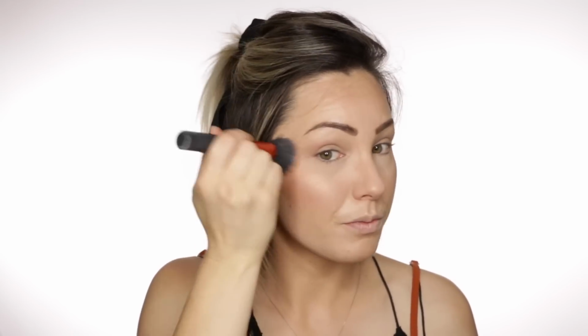Let's go in with this little baby blush today. This is Natural Glow. It has gold flecks in it. It's really pretty. It reminds me of a semi highlighter. So we're just going to brush that all up along. Do you see that? Oh my gosh, I love it. Just up along the cheekbone. I'm not necessarily just going to keep it on my cheeks. I'm just going to rub it all the way up, so it adds that glow.